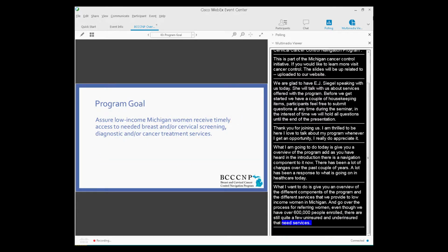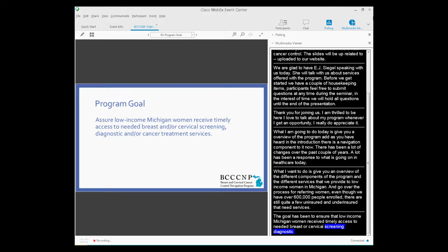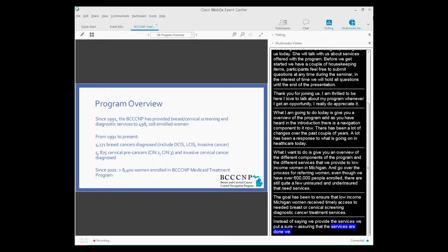Our goal in the program has always been to assure that low-income Michigan women receive timely access to needed breast and cervical screening, diagnostic, and cancer services. And when we expanded our program, the only thing we changed with the program goal was instead of saying we provide the services, we put assure that the services are done. And that gave us the opportunity to expand more into the navigation component of the program, which I'll talk more about in a minute. Let me give you a little bit of history in the program.